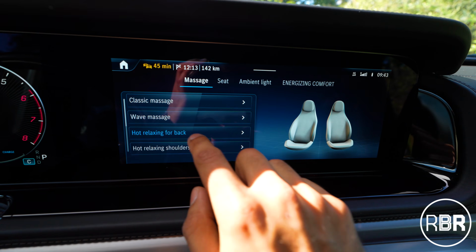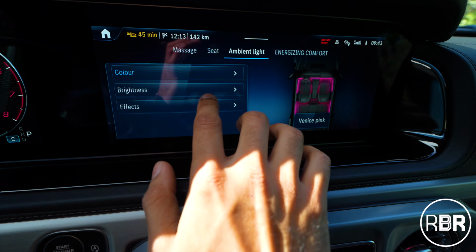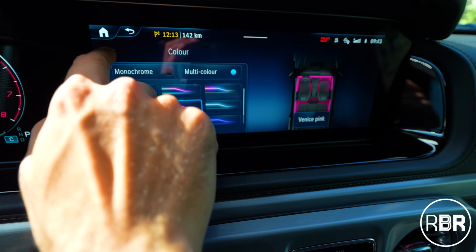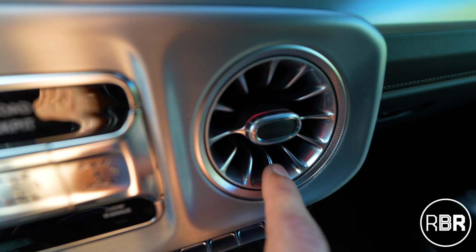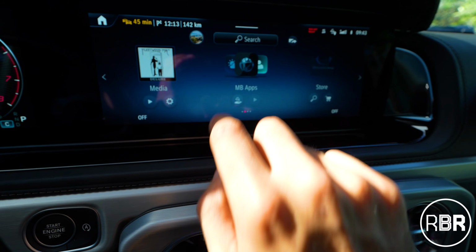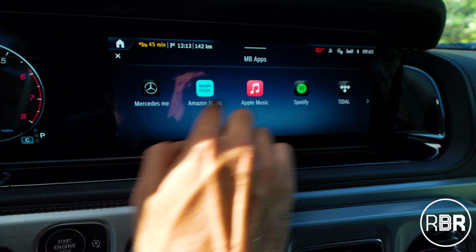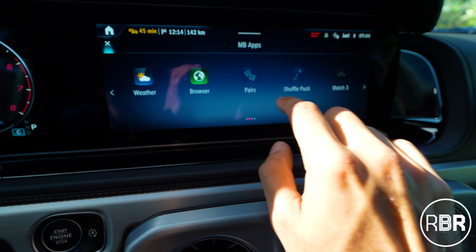As a G, you've still got things like massaging, which is great. But you also now have the extended ambient lighting, for example, that the G didn't have before. It's in more places than it was before, for example within our vents here, which is really cool. We've got energizing comfort. And more important than that, we've got access to all the apps that the modern Mercedes cars have. So, like I said, G-Wagon not behind in any way.